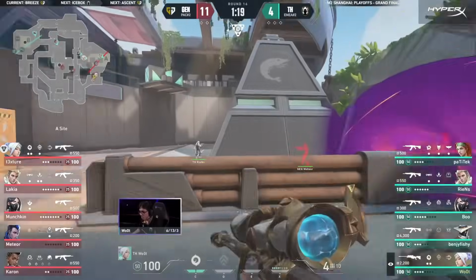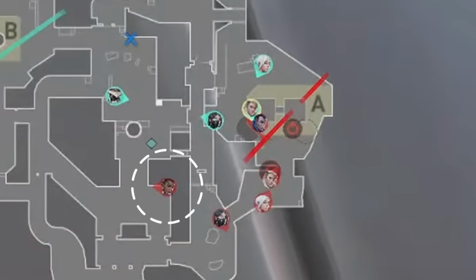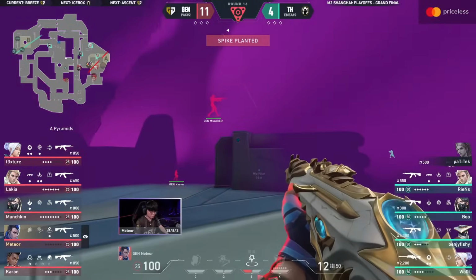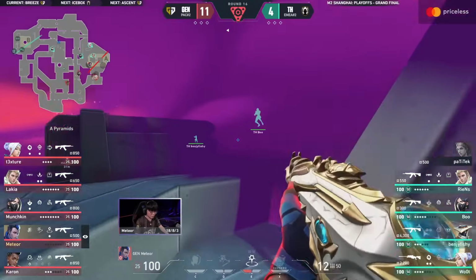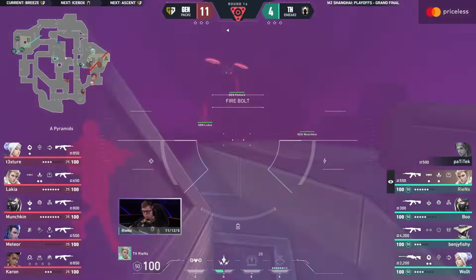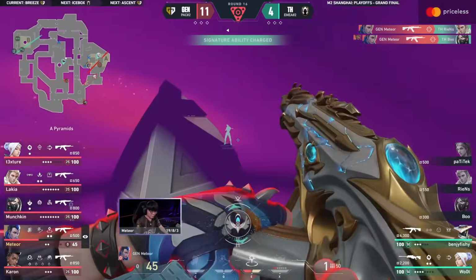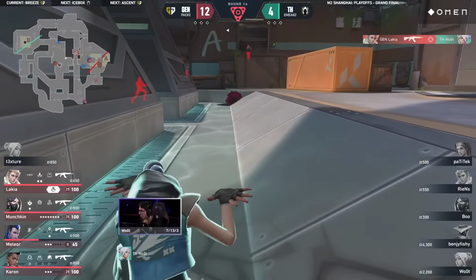However, in this round, Gen.G actually look like they have decent control of the post plant. Charon is setting up for a lurk with the stars on the bomb, while Munchkin backs off to line up a molly. Meteor is still playing on site to look for a trade down, but is patiently waiting for his opportunity so more time gets stalled off the clock. He ultimately finds 2 round-ending kills, but it feels like Gen.G would have won this round regardless, and this is a massive improvement from how their region played post-plants last year.